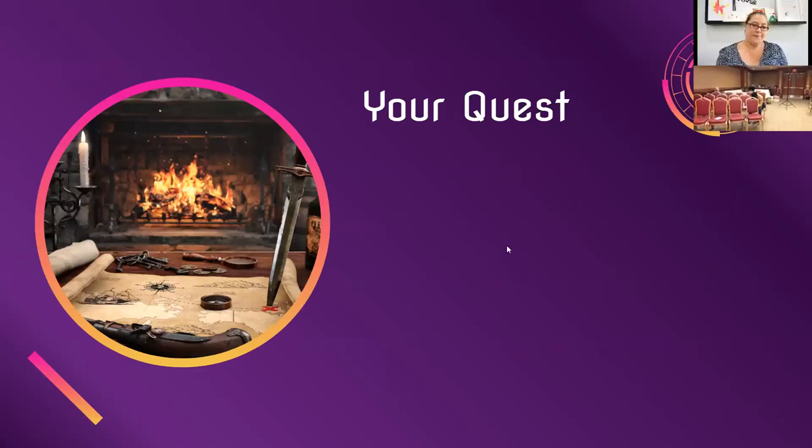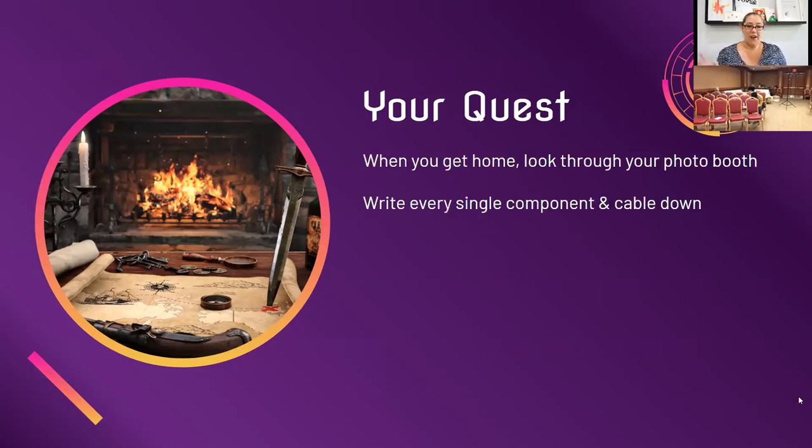So, your quest. When you get home, you need to go through and look through your photo booth, and do this for each photo booth that you have, and literally write down every single component and cable that's in your photo booth. That can be the touchscreen power cord, touchscreen USB cord, display cord, camera AC adapter. You kind of get the idea there. Every little component that is inside your photo booth.